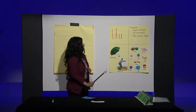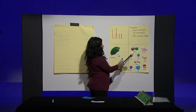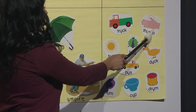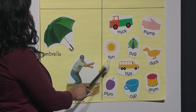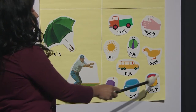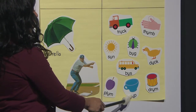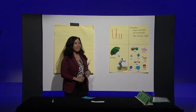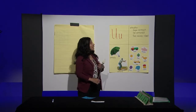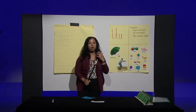We also hear the sound in umpire, truck, thumb, bug, sun, bus, duck, plum, cup, and drum. And when we're making the sound for our short U, your tongue is mid-height, your lips are unrounded, and your face muscles are relaxed.